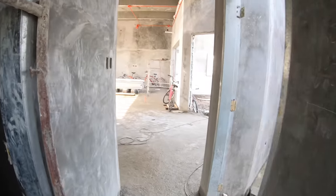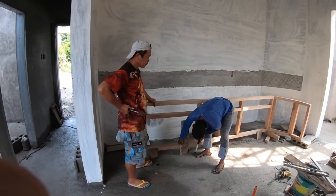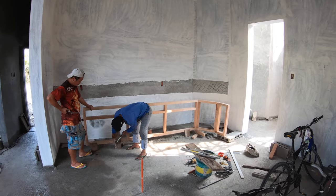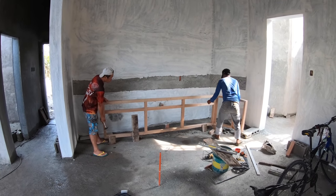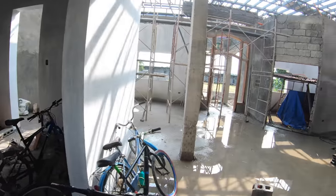Coming into the house, as I mentioned earlier, we got Mr. Alex and Mr. Allen, and they are working the jig, or basically the guideline, for the kitchen cabinets, the lower portion of the kitchen countertops. So they kind of got that in place and are figuring out how it's going to work. And we'll have to go upstairs.